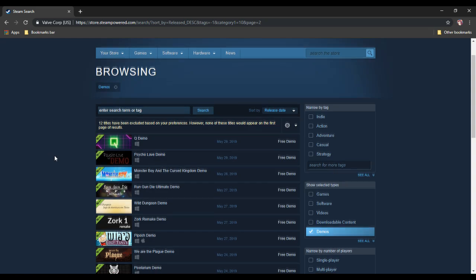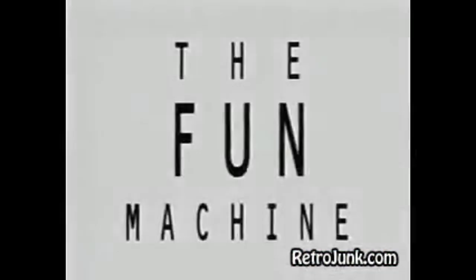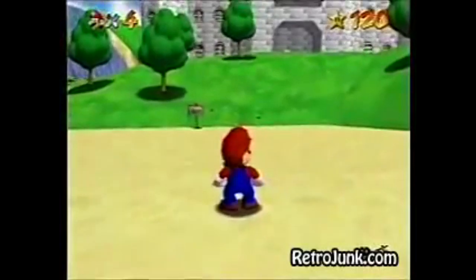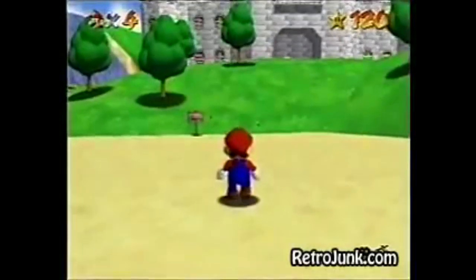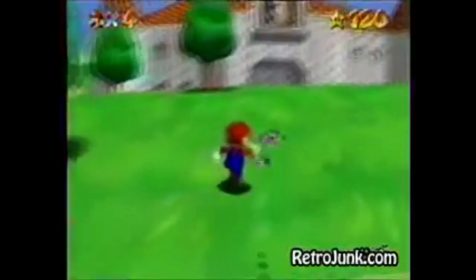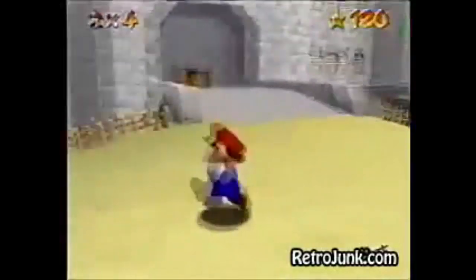The system I remember playing the demos for the most was the Nintendo 64, and demos for the Nintendo 64 were a bit special. They were special cartridges that Nintendo would hand out to stores like Walmart or Best Buy, and the store could set up a demo and have it playable for a set period of time. Afterwards, it was expected that the retailers would return the cartridges or just straight up destroy them to where they couldn't be usable.